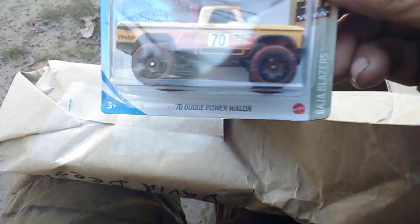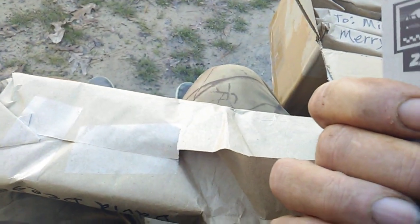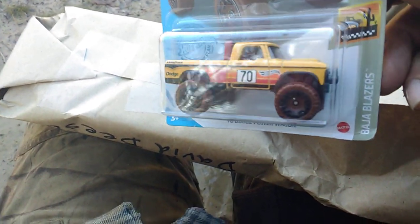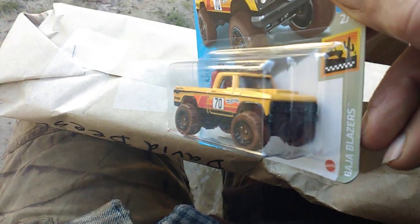Thank you, David. And we're going to reach in this package and get the last one that's in the package out. And it be the new one from B Case. Doggone, 2021 B Case. The 70 Dodge Power Wagon. Yes, sir. Like it. The only thing I don't like, some brown tires, but maybe one day I might swap that out when I get another one that's got the black tires on it. Swap bases or something. Anyway, that's the end of that package.